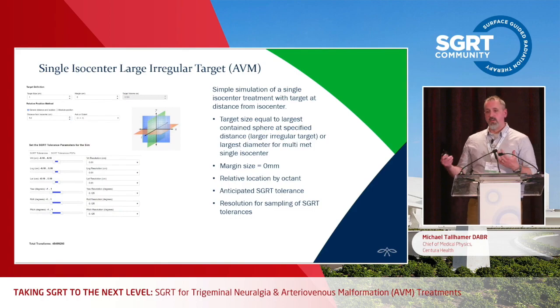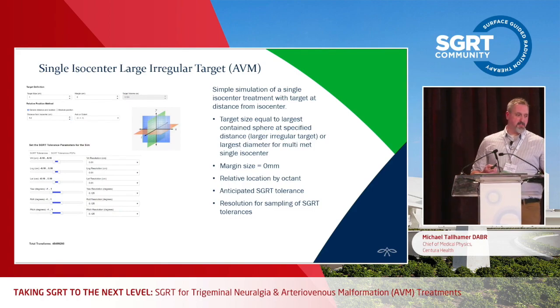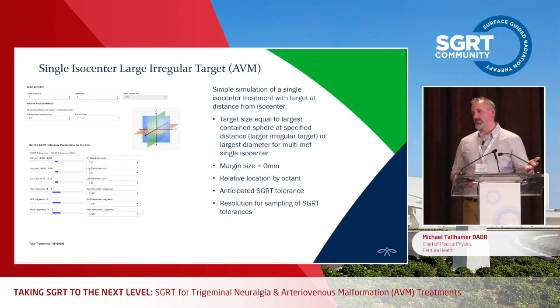And so what we did, we have another web-based simulation package where you pick a target, in this case, a 1 centimeter target, 0 millimeter margin, pretending like I am putting on my neurosurgeon hat and my machine has no mechanical slop in it. I'm going to do 0 margin. I'm going to define how far away it is, 5.2 centimeters away from isocenter. I'm going to tell it its relative position.